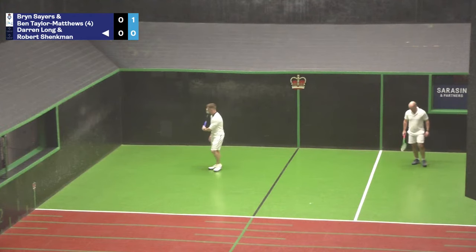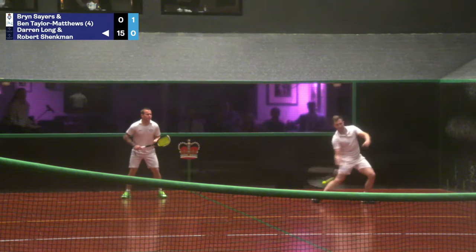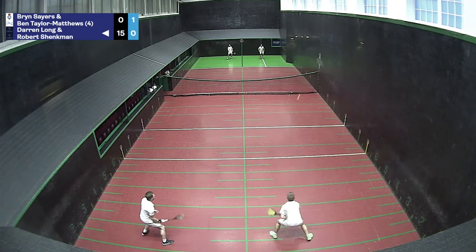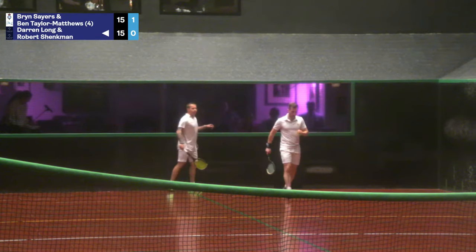Perfect there from Darren. Looks like this end adapting a server up tactic. Yeah. I don't think either of them is particularly stronger than the other up at the net or back, so they're taking it in turns.